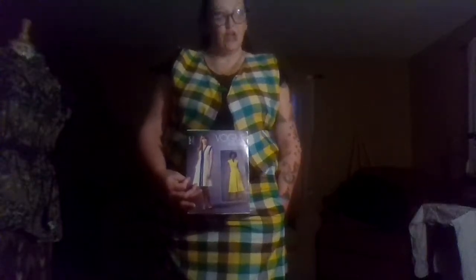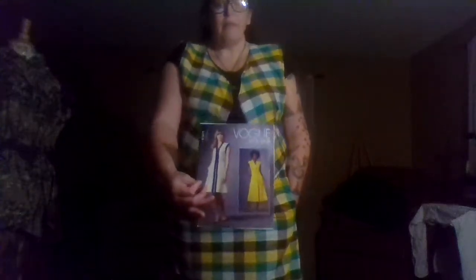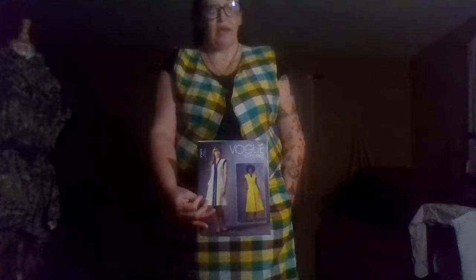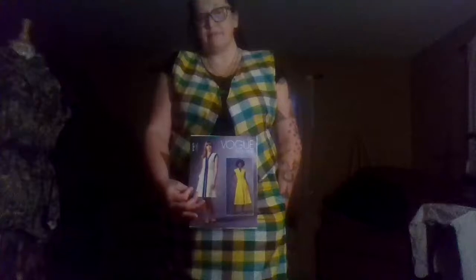I was determined to have it out before the competition ends, which is on the 10th, which also gives me time to put that purple fabric together. Yeah, gives me an opportunity for that. I will thank you again. But as for McCall's Vogue pattern 1671, it is not made for big busty chicks. It is just not made for busty people.